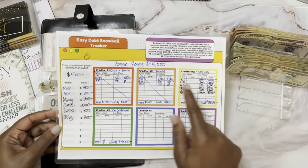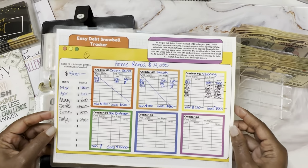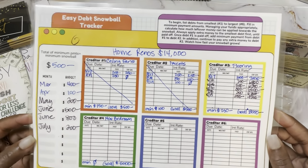I already got the ceiling fans and the faucets. I'm working towards getting myself some flooring, and we're down to needing 4,300 before I'll get a quote. I get the feeling it's going to be more than that, so I'll probably be saving more than that, but that will at least get me started.